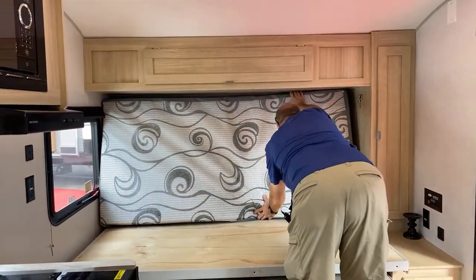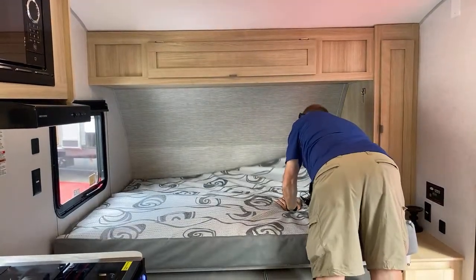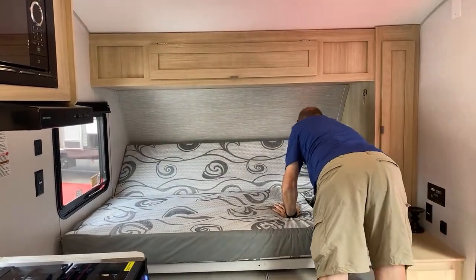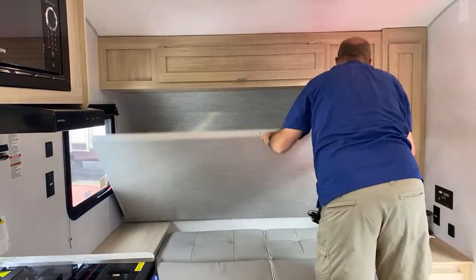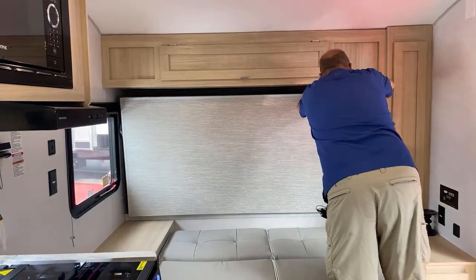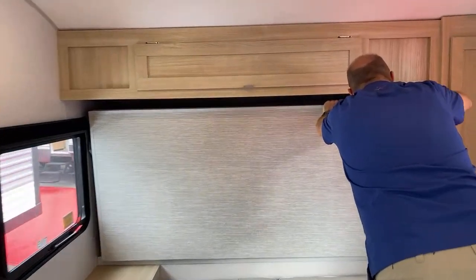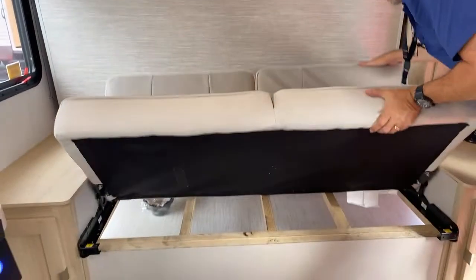Oh, is it gonna work? Maybe it's supposed to go this way. There we go. Excellent. And we'll just put the pin there. Come on, pin, get in there. And then the sofa just sort of goes right back up.